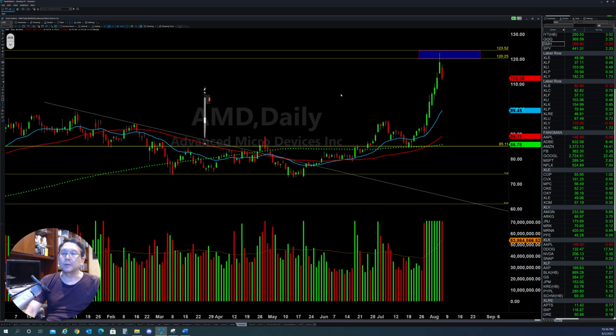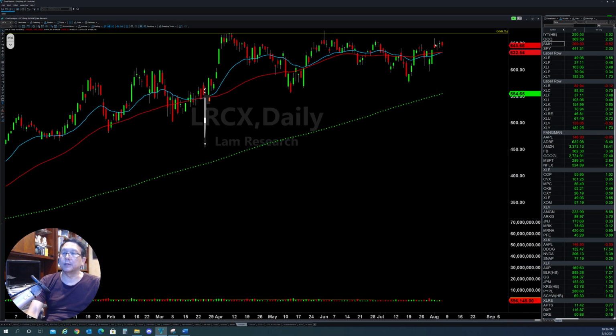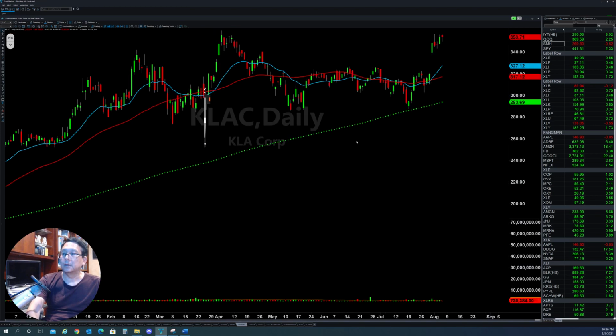A lot of stocks in this sector are also going up, but they are still trying to find a way to push it up. And KLAC, okay, that's another one that they try to put back up. They have some resistance here. Let's see if they'll be able to carry the momentum to the upside.